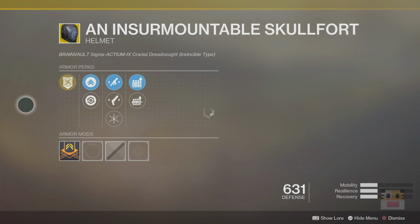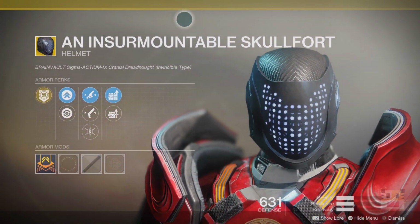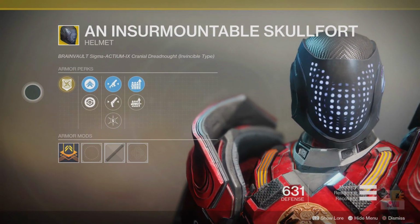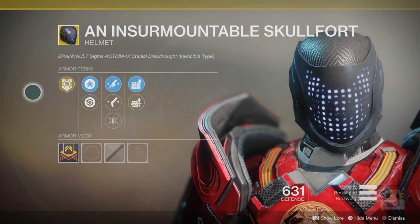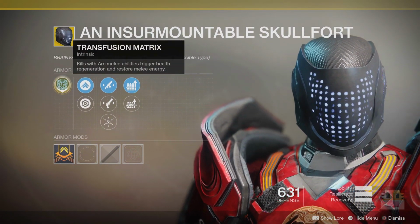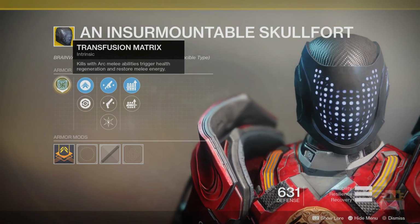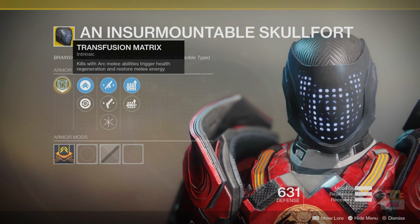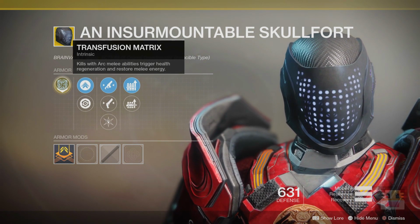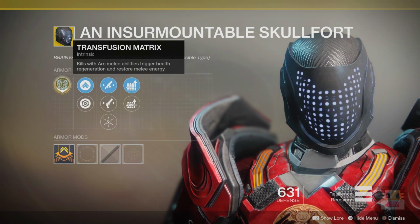Next up, the exotic for the Titan today, an insurmountable skull for it, probably the longest name out of any in the game right now. I gotta say, this is one of my favorite exotics right now. It is definitely my favorite exotic for the Arc class on a Titan. Basically what it does, kills with Arc melee abilities trigger health regeneration and restore melee energy. If you get a kill with your melee ability, if you use your shoulder charge or use your missile mini fist and you get a kill with it, you get it back. So then you just jump into the air, start sprinting again, and then just hit the next person.